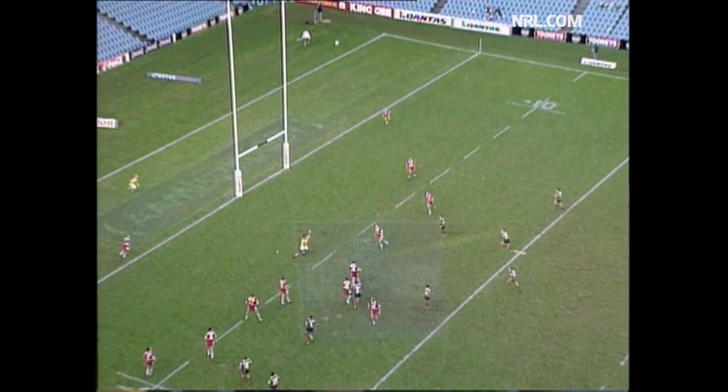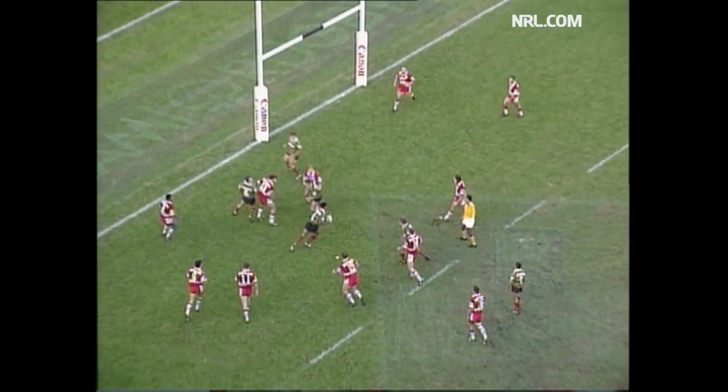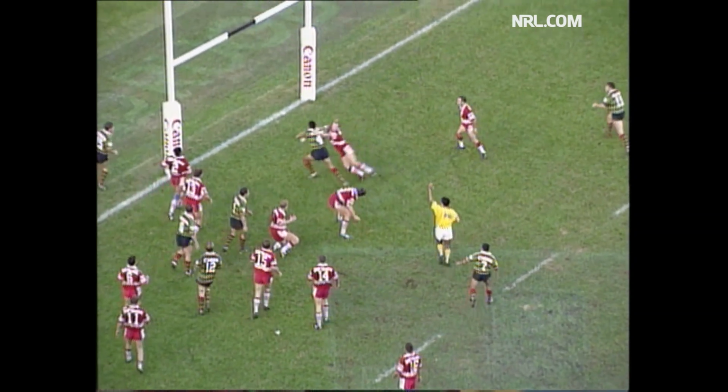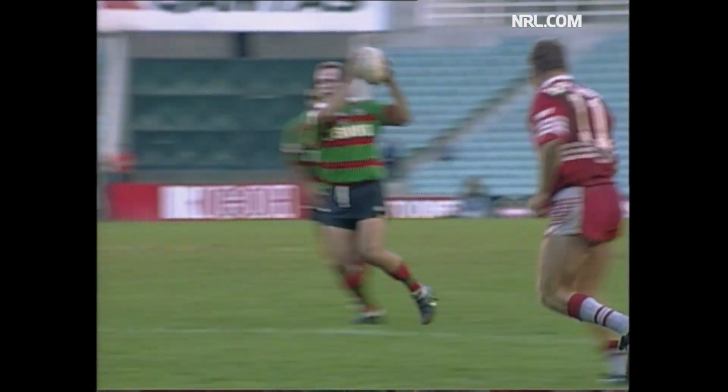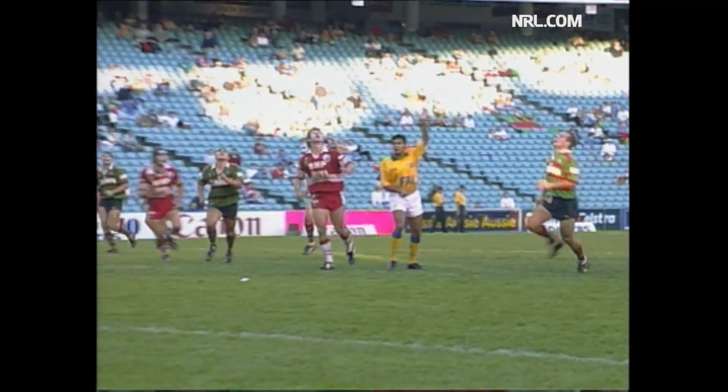Yeah, well, up goes the high ball. I thought it was not high enough there from Julian O'Neill. No competitive edge there from Illawarra. They didn't even go for the football. It just goes straight to Howlett, and there it is, the try. I didn't think this one was quite high enough. It was a wobbly bomb.